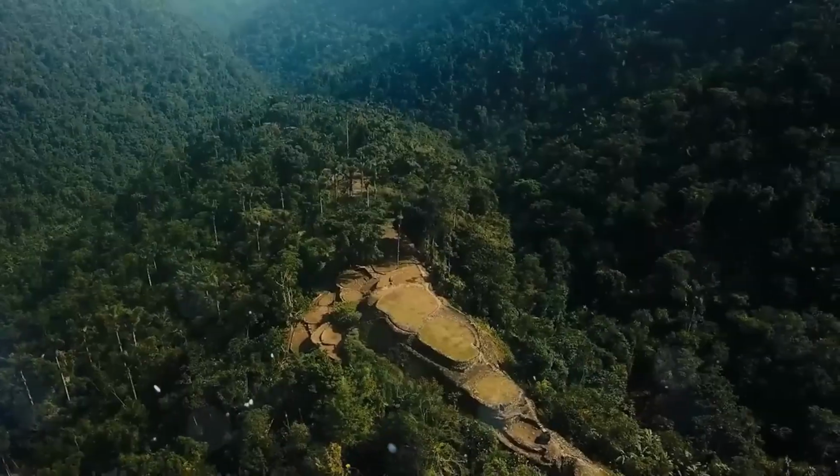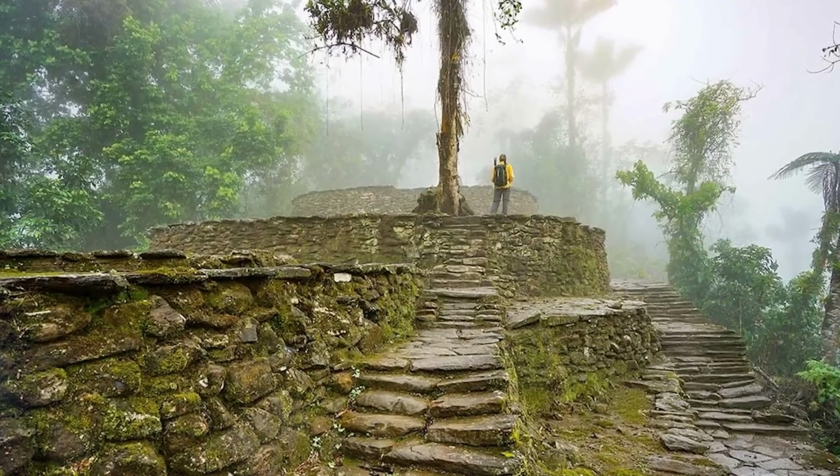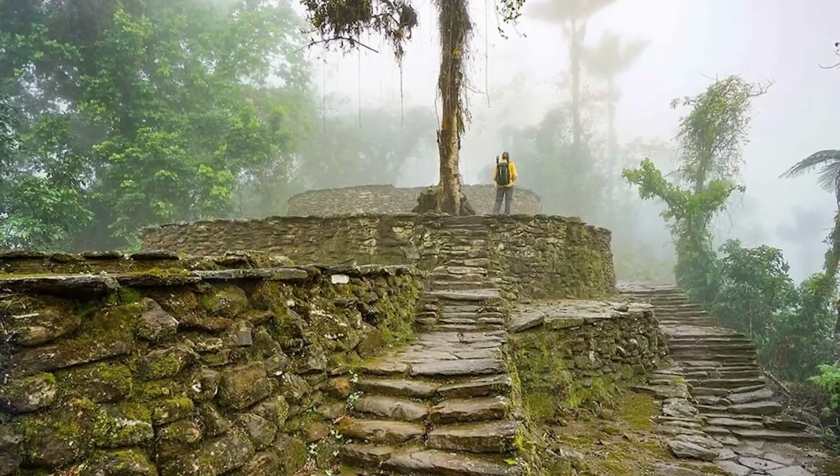For 700 to 800 years, people lived here until the Spanish conquistadors arrived. The Tairona never encountered the Europeans themselves, but the diseases that they brought spread rapidly and wiped out the entire civilization. With no one left to care for it, the city fell into ruin and was mostly forgotten.